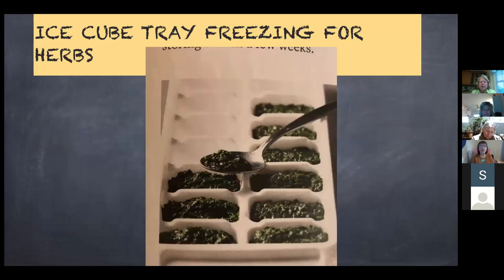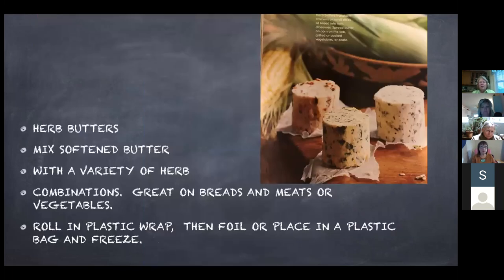Okay, and this shows what it looks like. And you can also do herb butters, and I really, really like to do herb butters. I personally like to do chopped parsley, lemon zest, and maybe some chopped garlic, and mix it in with your softened butter. Then you can put it in little containers, or you can even put it in plastic wrap and just roll up the plastic wrap and then put it in a zip bag, or aluminum foil, and freeze it.